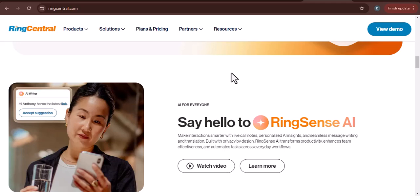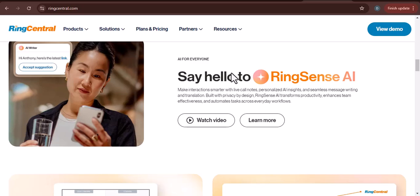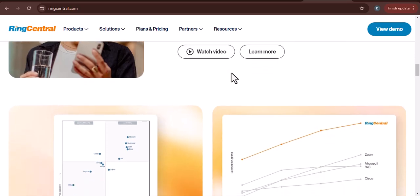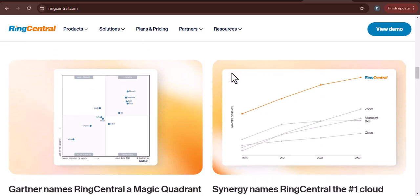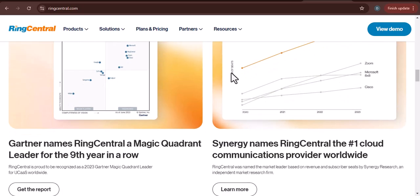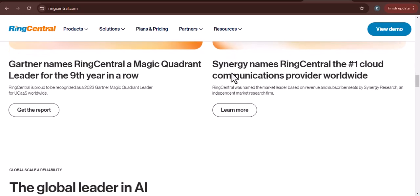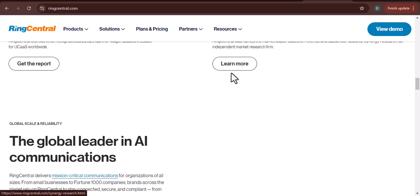Key features of RingCentral video calls. Let's take a closer look at some of the key features that make RingCentral video calls stand out. HD video quality. RingCentral delivers high-definition video, ensuring that you can see everyone clearly and in detail. Crystal clear audio. The audio quality is equally impressive, with advanced noise-canceling technology that minimizes background distractions. Screen sharing. Need to share presentations, documents, or applications? RingCentral's screen sharing feature makes it easy.